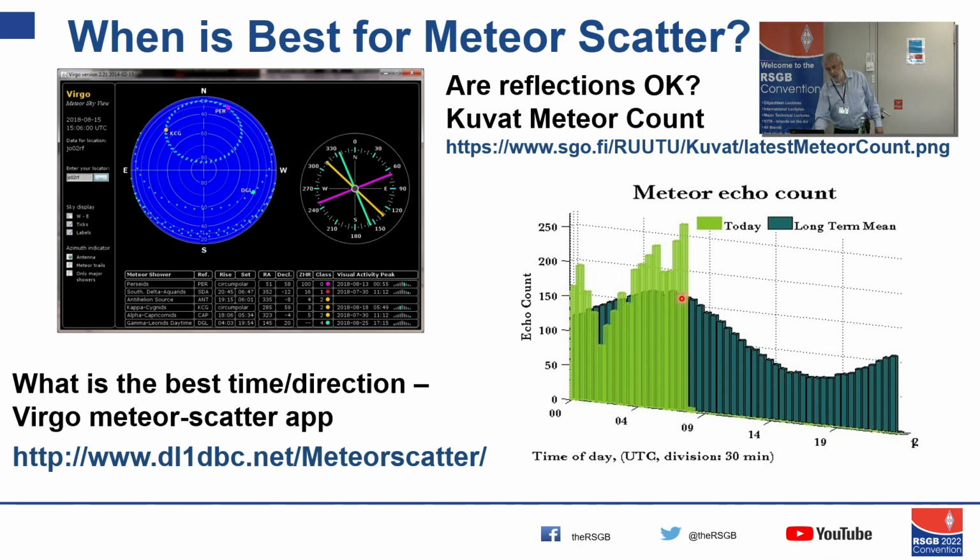The good thing about the QVAT site is they actually have a long-term background that shows the time of day reflection rate that they get. So you can obviously see that the best time is probably about 6 in the morning. Middle afternoon is probably the lowest rate on most days. So meteor scatter tools are really, really good, and if you use the tools properly, you'll probably double your chances of working a given station by picking the right time of day or choosing when to work the expedition or whatever.